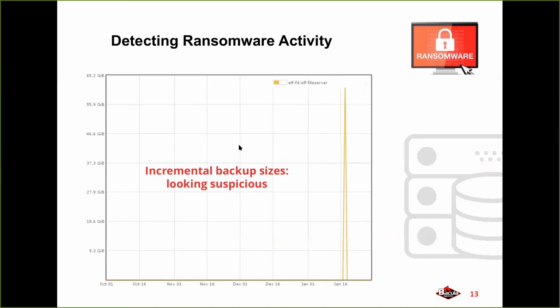Oh, this is the other slide. Sorry for the mix-up. Well, just to reiterate, we have a number of incremental backups, comparatively small. You don't even see a ripple here. And then we have one case where the size increases a lot. And this is probably a date where you want to have a very close look at what was going on there.